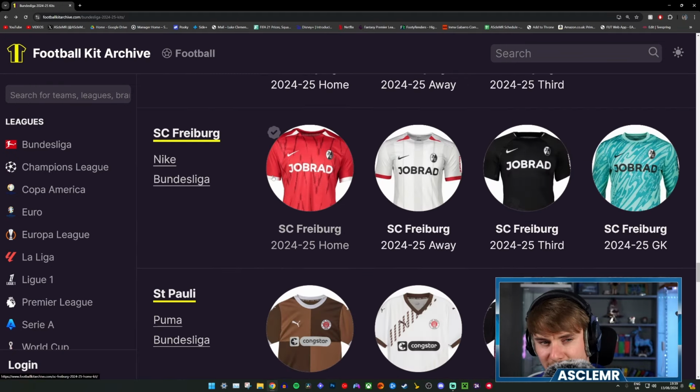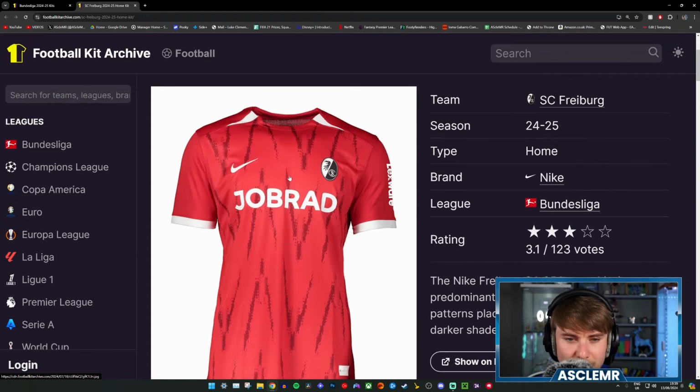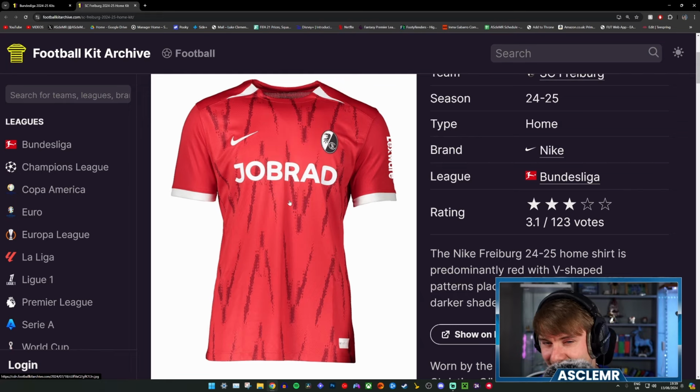Moving on to SC Freiburg. A plain red kit with a black badge. It's okay. Like a zigzag pattern through it in terms of a glitch graphic pattern. It's nothing fantastic. I'm giving it a 5 out of 10. I think it could be improved. I think they could do a bit more with it. But it's non-offensive in any way. It's just a solid, it's an okay kit.